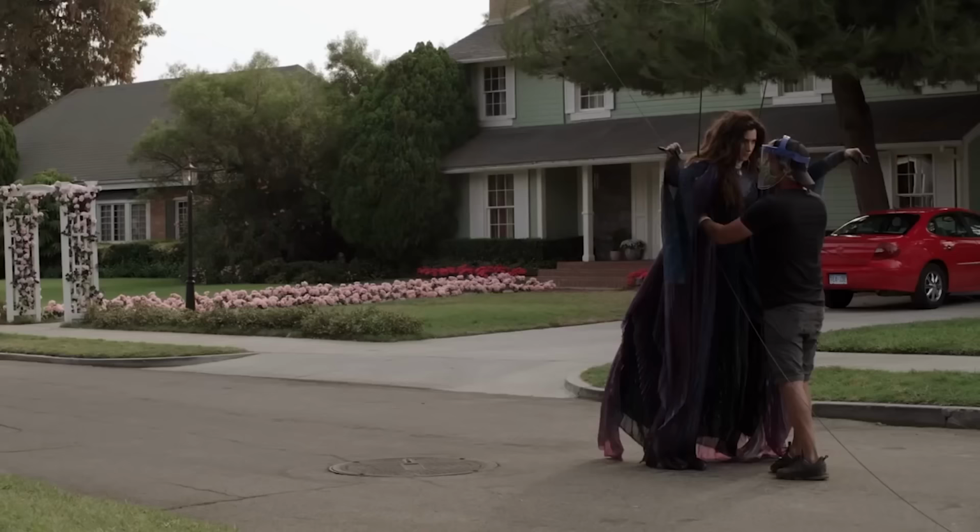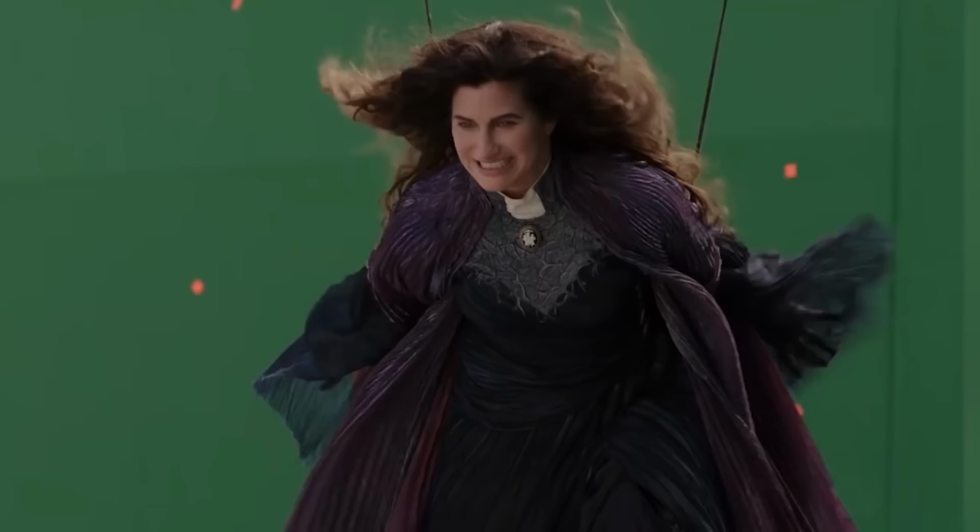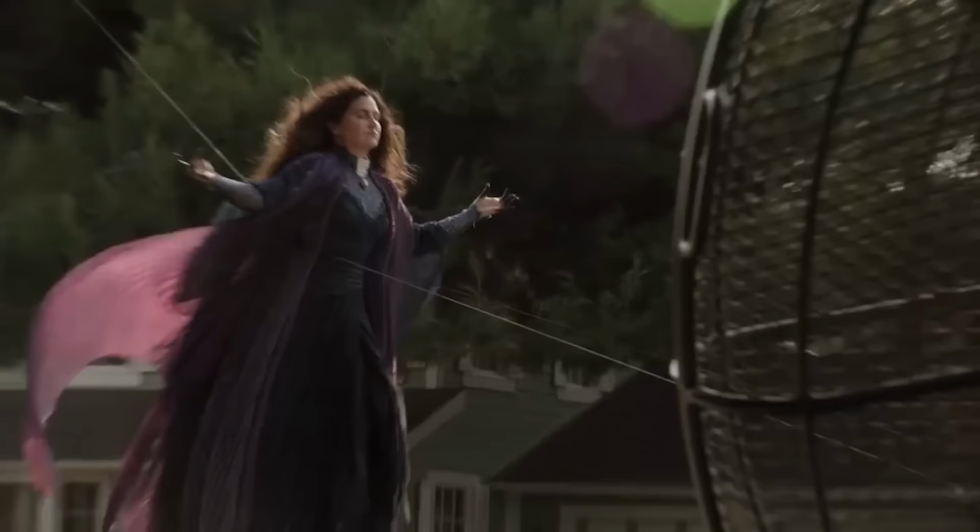Though not everything needed a highly technical VFX. Adding some of this magic was as simple as, well, cue the giant fans for Agatha.